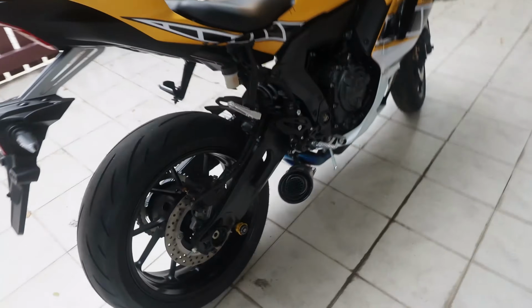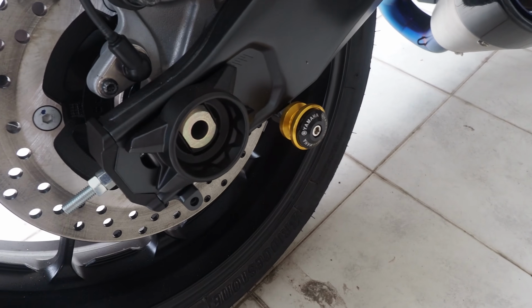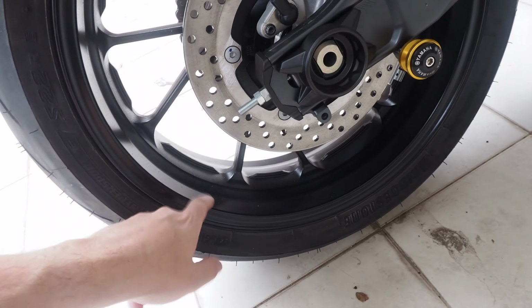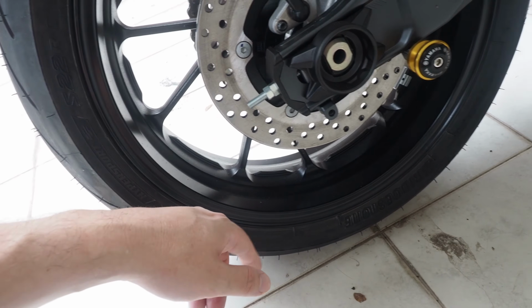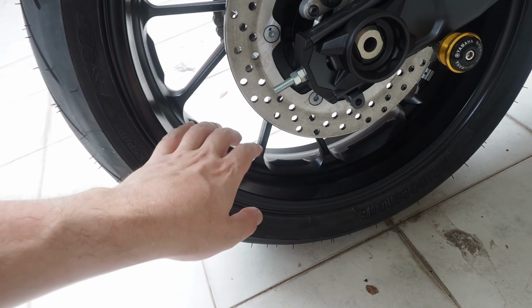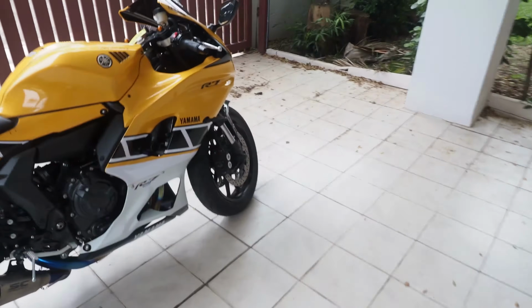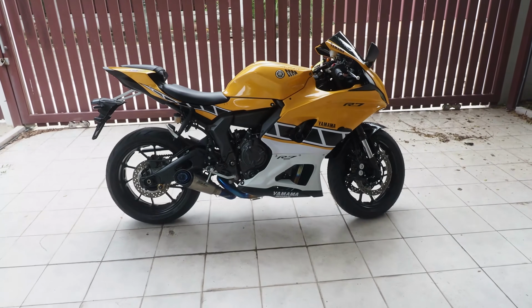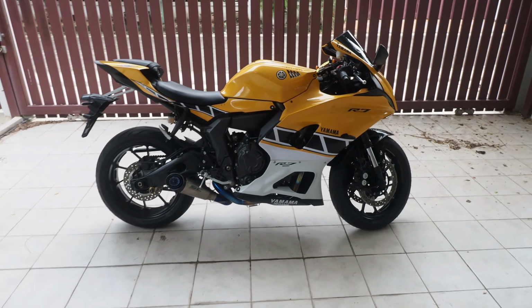The only little modifications I've got here is the paddock stand. The wheels on this are flow forged. They're not forged, but they're not cast. They're in between, or cast flowed, or whatever you want to call them. Which are nice, very trick. Yamaha put a lot of effort into this. It really doesn't feel like an MT. I love it. It feels like an air-cooled Ducati Supersport, only it's reliable and doesn't overheat.